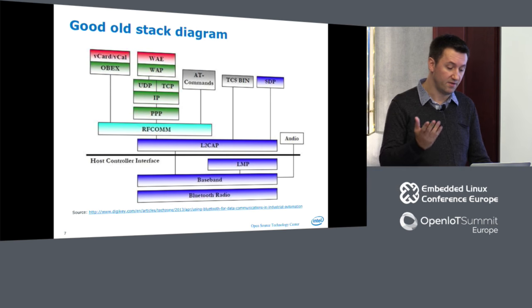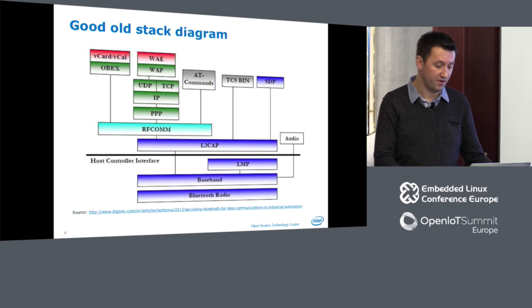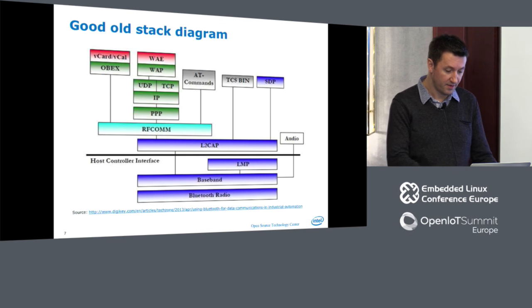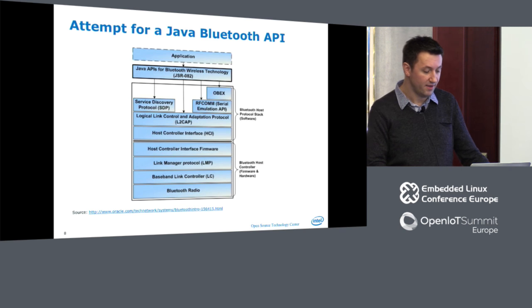Some protocols like TCS BIN, which was way superior, got deprecated at some point. It's a binary audio control protocol, mainly coming from the DECT world. It died a couple of years back. There was an attempt, which is kind of interesting, to build a Java API, but they weren't really successful in this one. Oracle still supports it on the website and says we're still supporting this one.